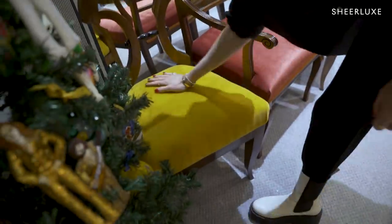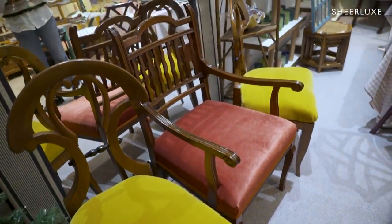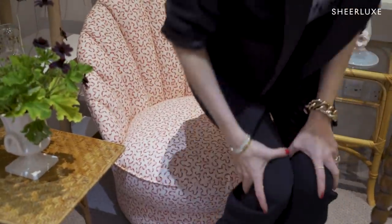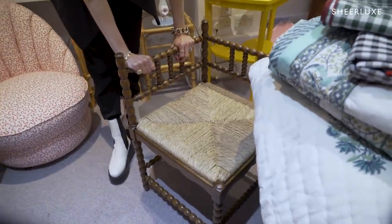So these are antiques that you've reupholstered? I work with a really lovely lady who has her own upholstery business. We did these two here. Oh my God, look at that. It was quite popular in the 80s. That's a lovely chair, right? So sweet, isn't it? I almost don't know where to look next. Are these antiques then? Yes, a pair of antique chairs.